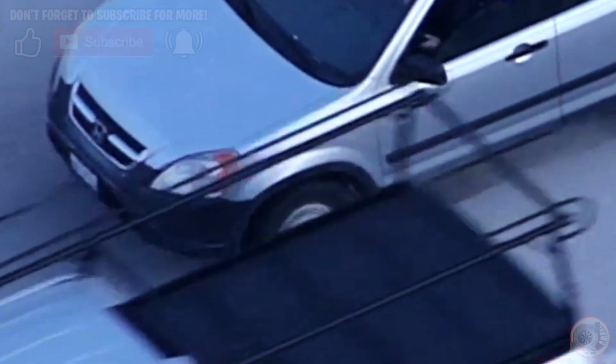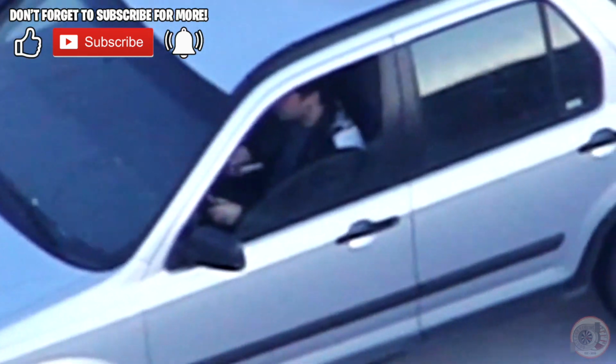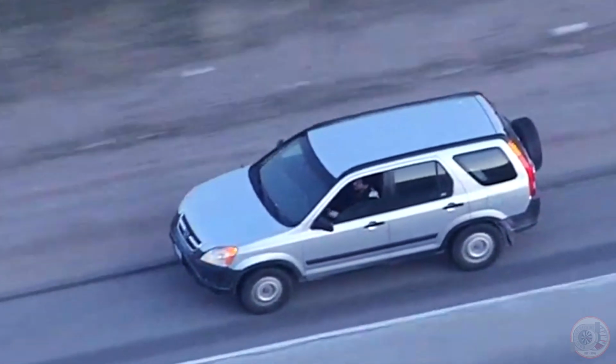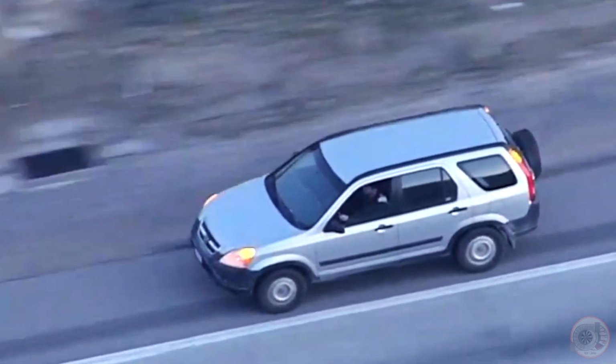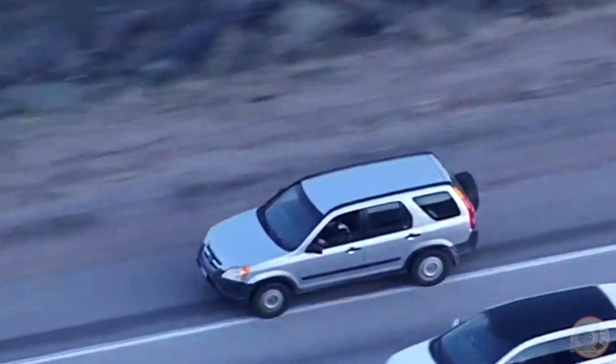It doesn't seem to be working, and he actually just lowered his window. So this is our opportunity to peek inside and see if we can gather any more information about who this suspect is. He does appear to be a man, and he does appear to be on his phone. Now I'm looking at the other seats, trying to see if anybody else is in there with him. It doesn't appear to be the case, and now he's traveling here on the right shoulder with his flashers on, so dangerous. Yeah, he just put the flashers on.